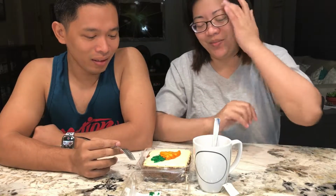Anyway, we bought this yesterday, September 6. We chose a different cake this time kasi we used to review a lot of chocolate cakes. So, for this time, we will review carrot cake. And sa packaging niya, ang ganda, di ba?